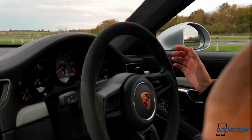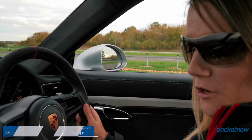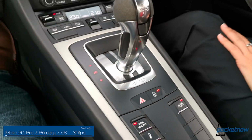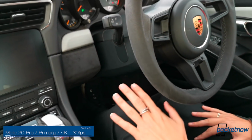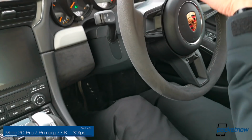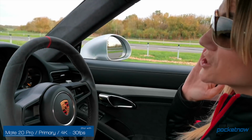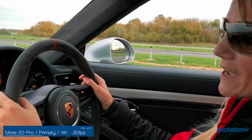So the launch control. Okay, so you just got to go into PDK Sport, which is down here. And then what we do is we switch our feet round. So you probably can't see it from there. We've got left foot on the brake, and then you're going to go full power whilst you're on the brake, and then just drop the brake. And then it's going to try and get off the line as quickly as it can with minimal wheel spin.